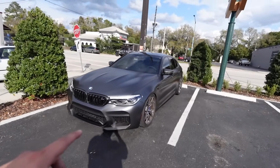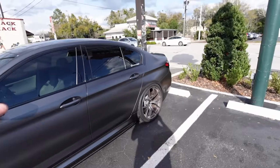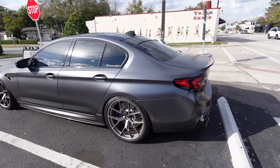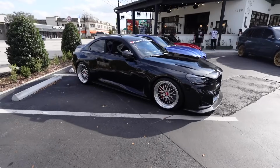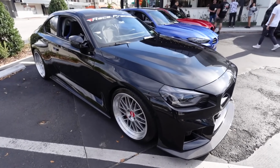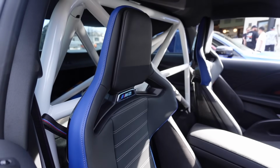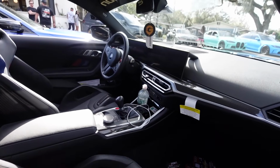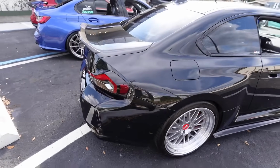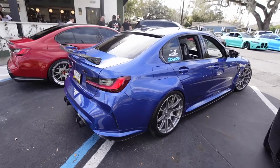Starting off, we have this beautiful F90 M5 on the BBS FIRs, literally my favorite wheels, guys. Love the M5, love the wheels. Beautiful car. And we got the other homie, Diverged M2. This is the one we saw the other night, guys. Beautiful, brand new M2 on BBS's. Look at the seats, guys. That is so clean, and it's a manual. He's got the cage back there. That's just fire. Then we got a crazy G80.